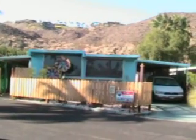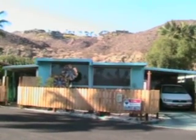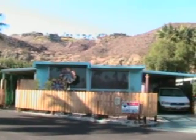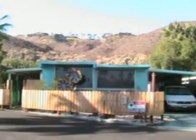Good morning. Today we're taking a look at 23 Carmel Drive. This is a vintage 1962 mobile home in the Safari Mobile Home Park in South Palm Springs. I'm going to tell you the truth. This is not our prettiest one to look at in its present condition, but somebody with vision and clarity could really turn this into something special.